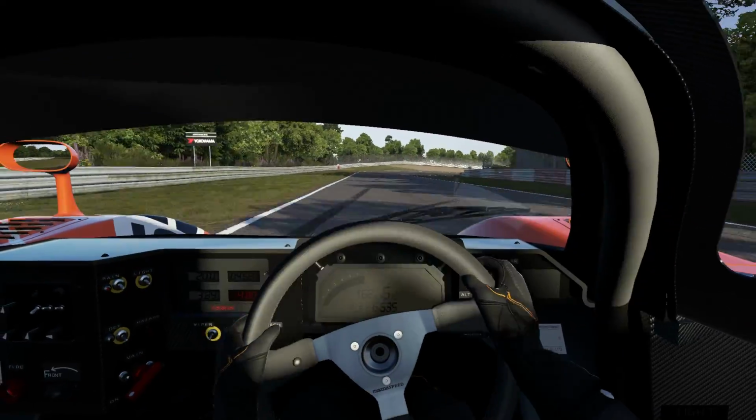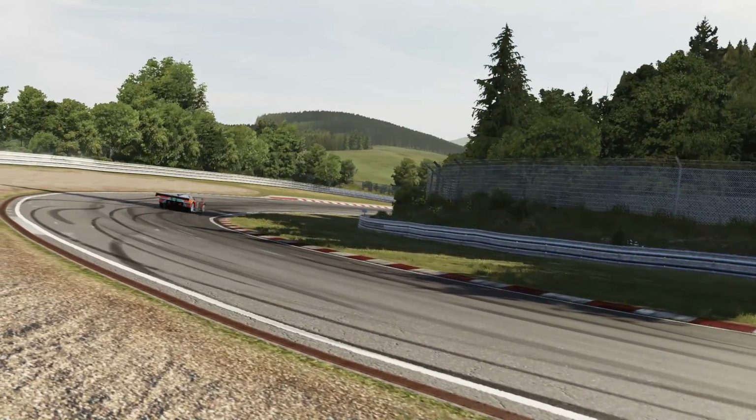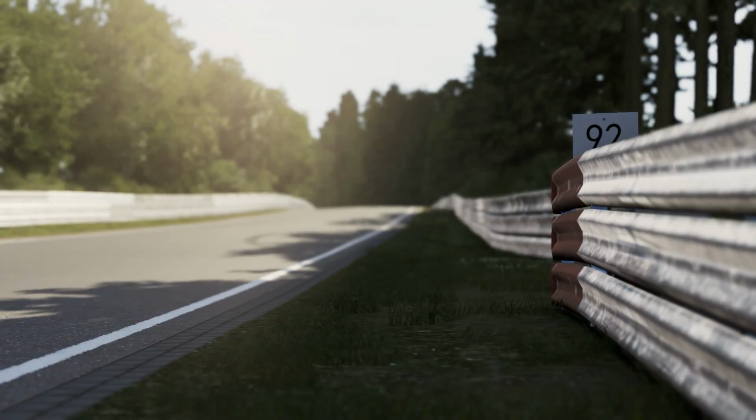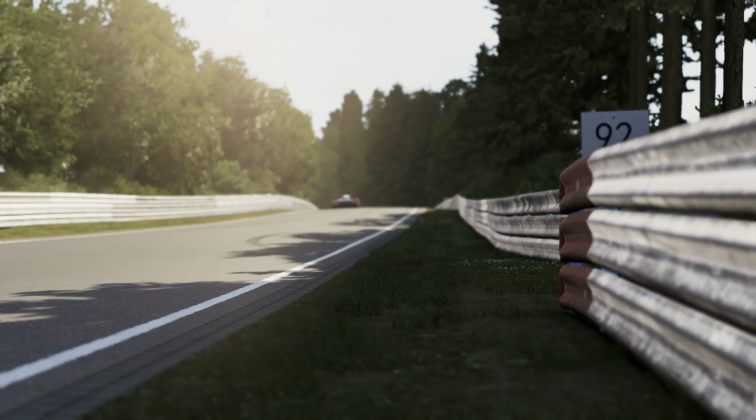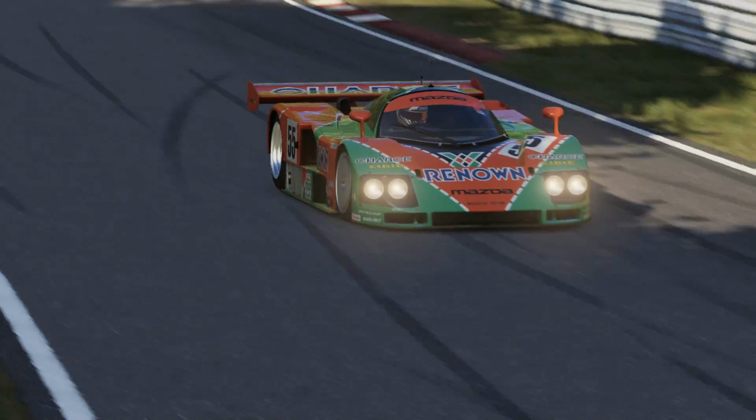Thanks to Forza 6, you can take the racing engine from this car and put it into other vehicles. You can also remove the restrictors. The 787B has 690 horsepower, but without the restrictors, you can get it up to almost 800.